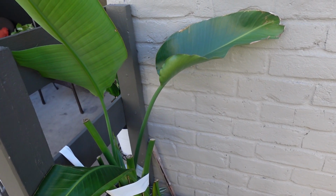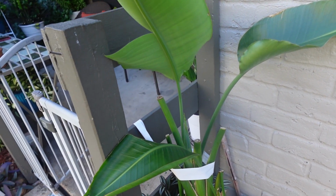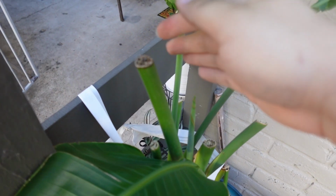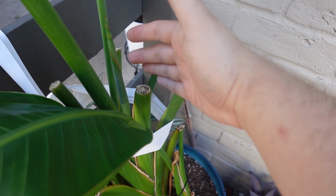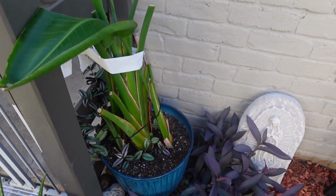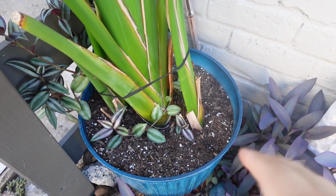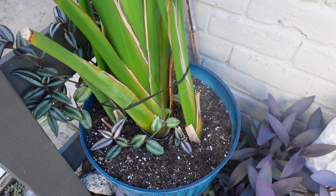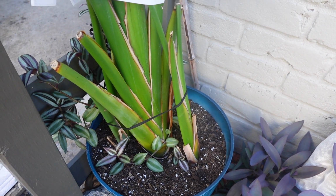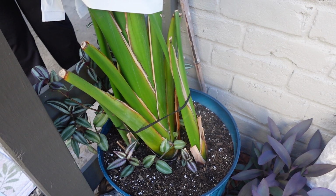And over here I have my bird of paradise. And I've chopped it off quite a lot. But it keeps on giving me new leaves. Really, really happy with it. And it was super small because I purchased it in spring. Not Walmart, it was the Garden Center, Houston Garden Center.